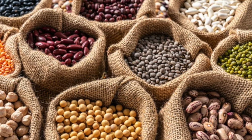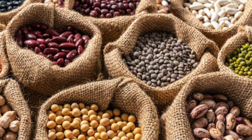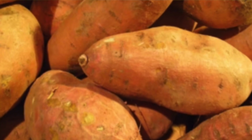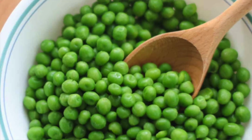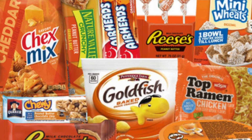Surprisingly, beans, legumes, and lentils are also on the do not eat list because they contain higher starches. Other high carbohydrate sources that you want to avoid include high starch vegetables, which includes potatoes, sweet potatoes, corn, and peas. And lastly, on this diet and in general, you should be avoiding all processed foods. Processed foods contain anything that comes in a package, including canned foods, frozen dinners, and packaged snacks. Fast foods would also be included in this category.